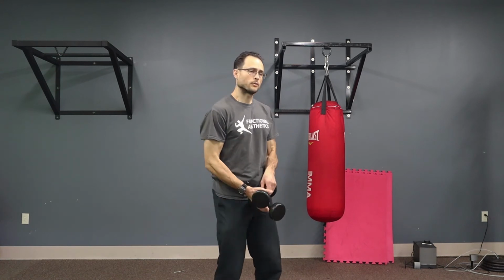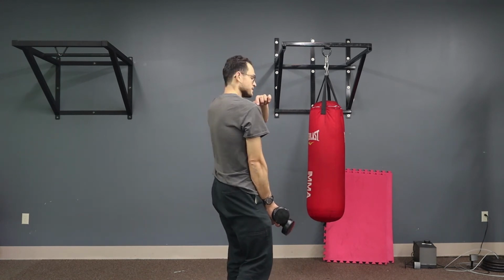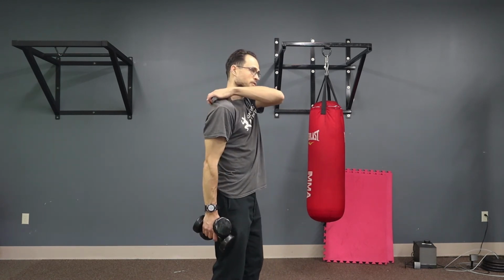So the first one you can do is you can work your supraspinatus, which runs right across the top of the spine of the scapula. So if you look at a shoulder blade, you'll see that ridge of bone that runs across the top three-quarters of your shoulder blade. That's called the spine of the scapula, and so the supraspinatus, superior meaning above, is the muscle that lies and runs right across the top of that ridge there.